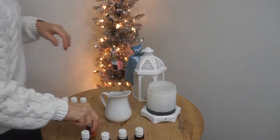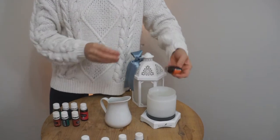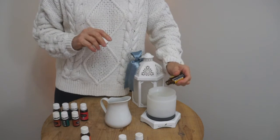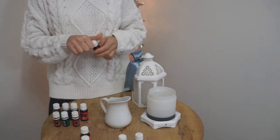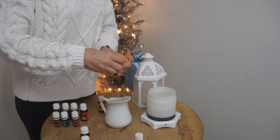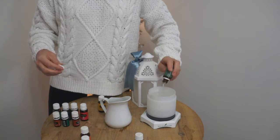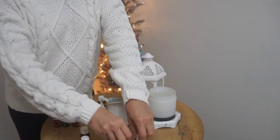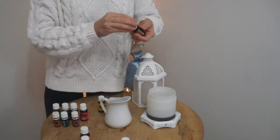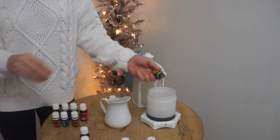So I'm going to go ahead and add 5 drops of my orange. 2, 3, 4, 5, and then I'm going to add 4 drops of my lemon. Whoops, this one I think is out. I'm going to have to get us a new lemon here. And then we're going to add 4 drops of our Idaho Balsamic Fir. 3, and then 2 drops of our clove. And 2, and here we go, 4 drops of lemon. That was a close call.